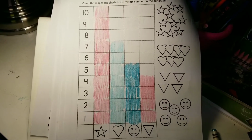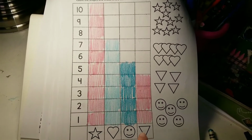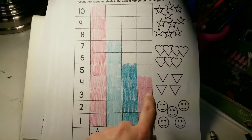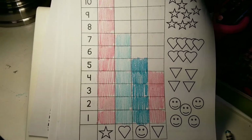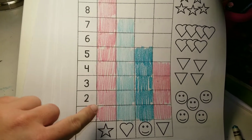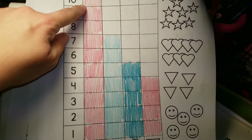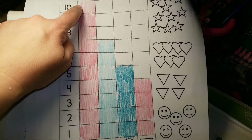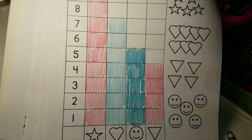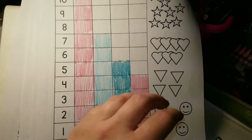If you want to pause the video, we can see that the triangle is the shape that has the least number of shapes, and then the star is the one that has the most. It goes all the way to 10. All the way to 10. Okay, so we are done with math, and now we're going into science.